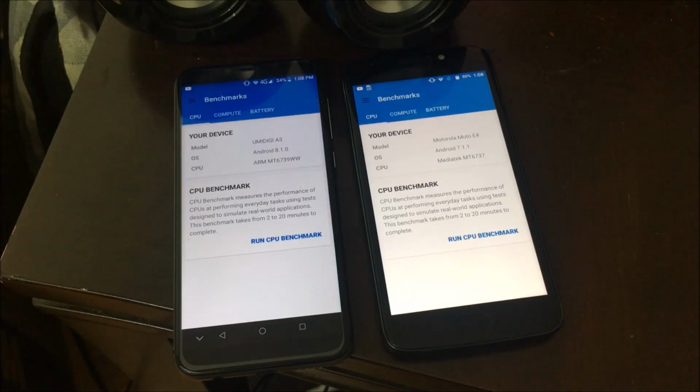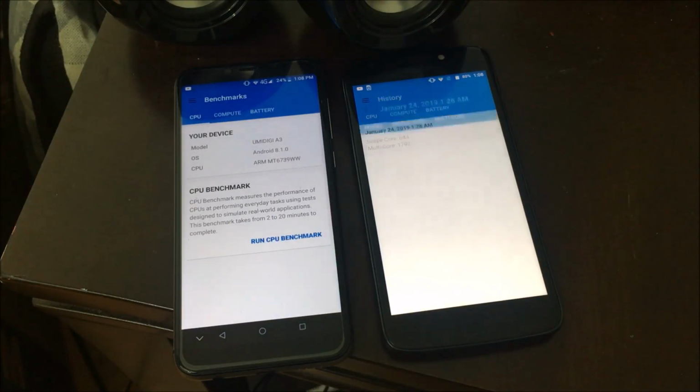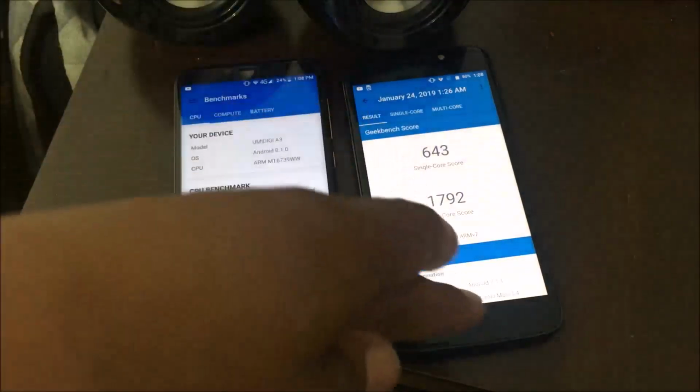So guys, I do want to apologize. I usually would have the AnTuTu benchmark scores and the Geekbench scores for each device pulled up for a speed test video here. But in this case, for some particular reason, the data that I had on the A3 here isn't available anymore. But I do have from memory that the single core scored about a 643 and the multi-core score of 1792.